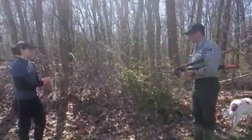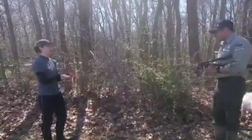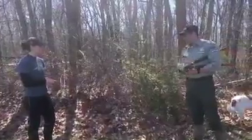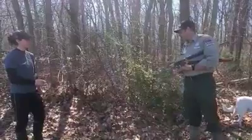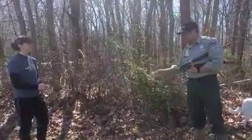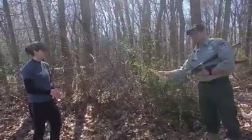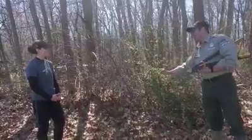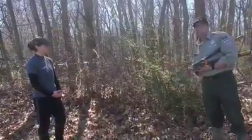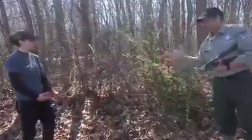So as opposed to blackberry or greenbrier, what's another way you can tell them apart? Well, greenbrier has a straight thorn. It's got no hook on it whatsoever. And it's almost completely green, where this one has a little bit of red to it. The stem of the Multiflora Rose is completely round. The stem of the blackberry has got edges to it. And that's by far the easiest way to tell that. If you have a thorn bush that has edges to it, then you're probably looking at that. Gotcha.